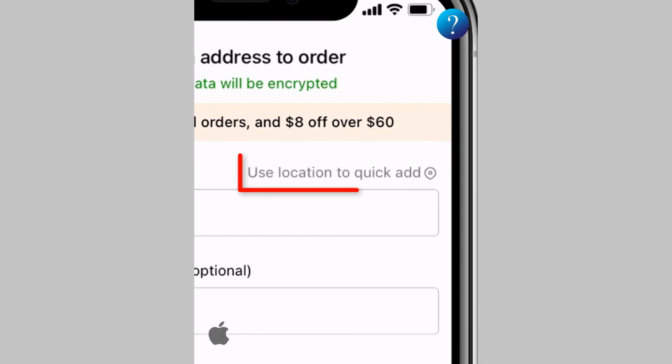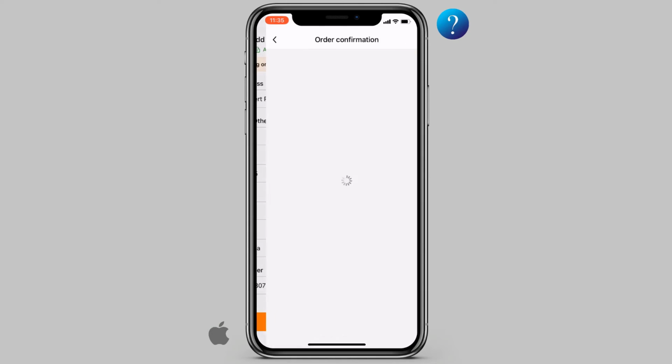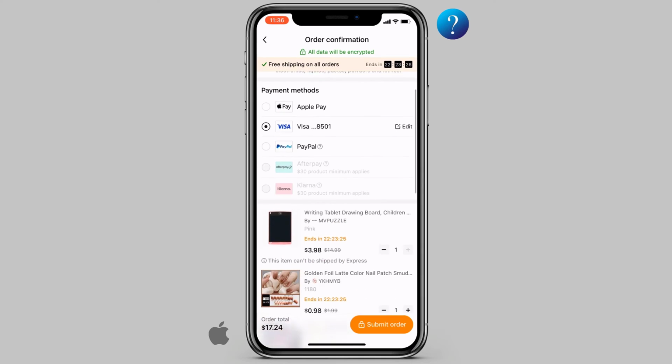You can use Google Maps from here for quick add. Finally, add your US number here, then click Save. Now the address is set. Choose the payment methods, then add your card information here. Then click Add and scroll down.